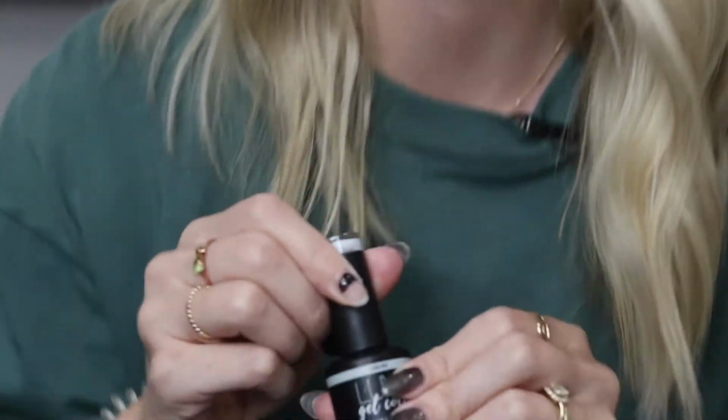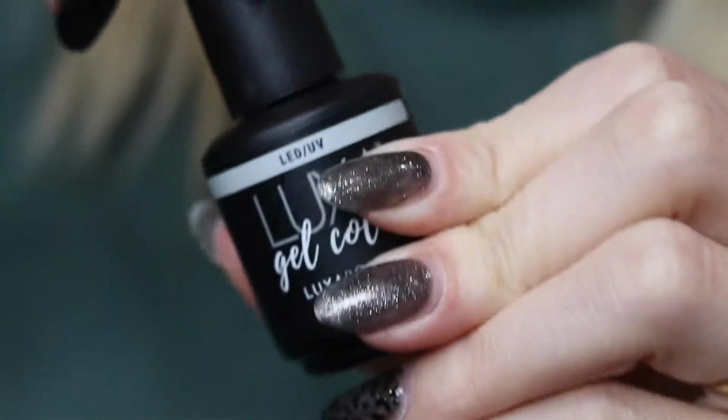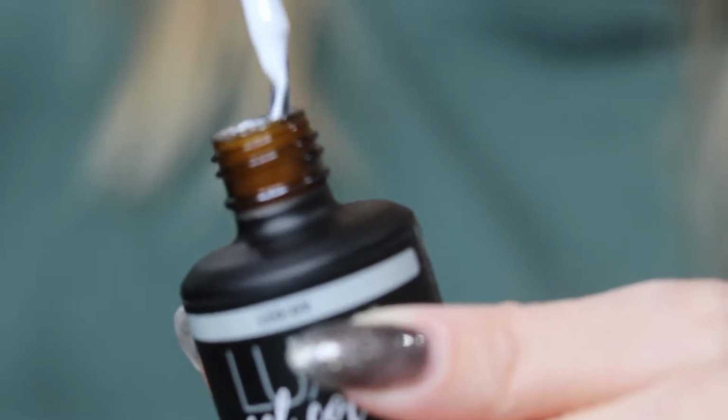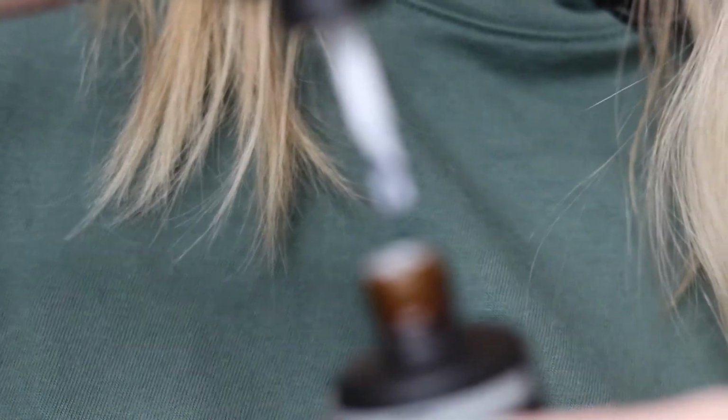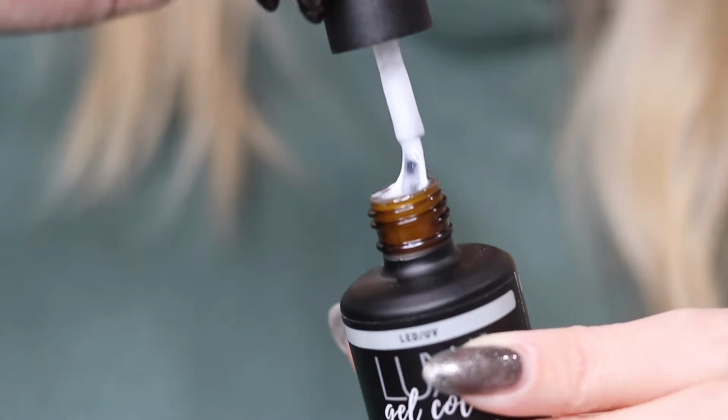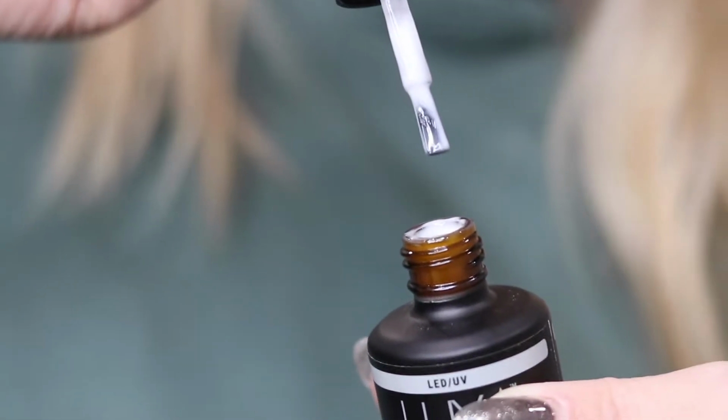In comparison, let me show you the Luxa brush. This is literally my only complaint with them. If they had the same brush as Gelish, I would just die and go to heaven because it's just so perfect. But this is just your really typical nail polish brush, just squared off at the corners, just straight down, and it works fine. Obviously, it isn't enough of a drawback to keep me from purchasing them.